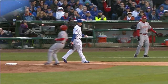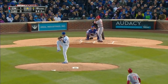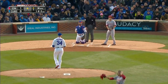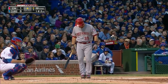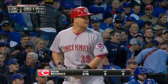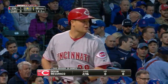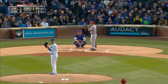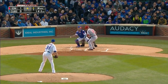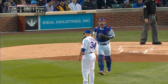There are 2 down. Let's see if John now can escape further damage as he faces Devin Mesoraco. The big burly catcher takes inside. The Reds dearly missed this guy a year ago. He had a major problem with his left hip that eventually required surgery, and he was limited to only 23 games. He's got some power. The pitch to Mesoraco is taken outside for a ball. It's 2-0. And now time called.